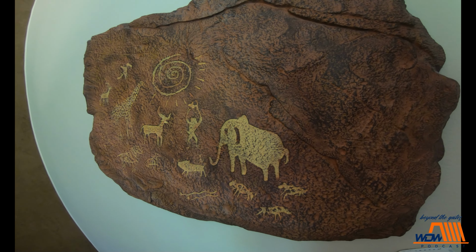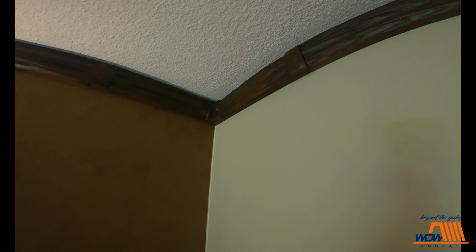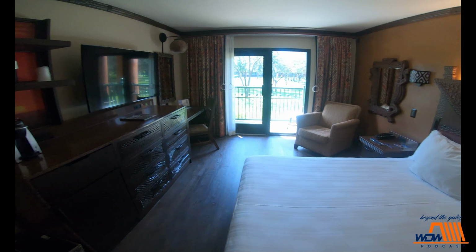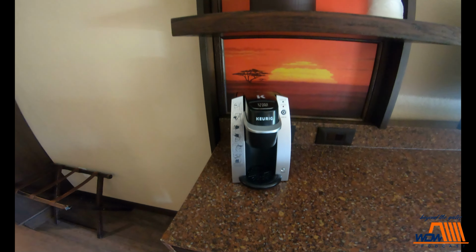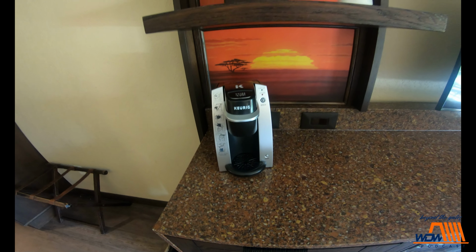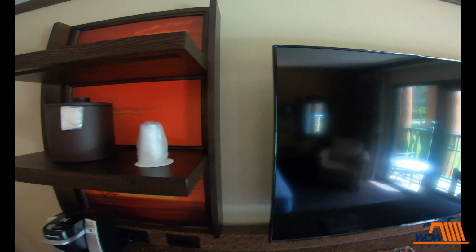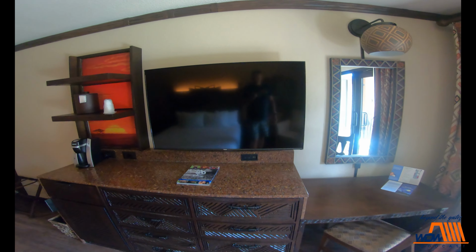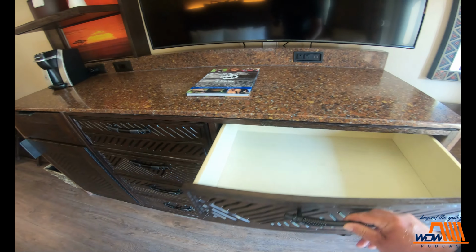A little bit of artwork here. Crown molding. Always a nice touch when you're in a Disney Deluxe. Beds are always comfortable. Got our Keurig, which I love. I love having a Keurig. Hakuna Matata. Good sized TV. Plenty of dresser space.